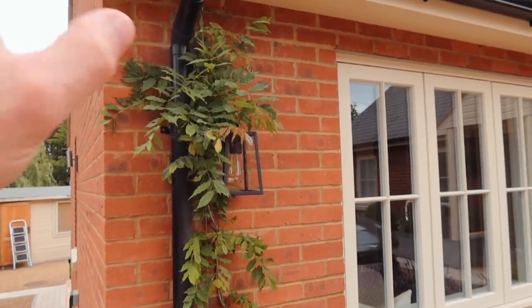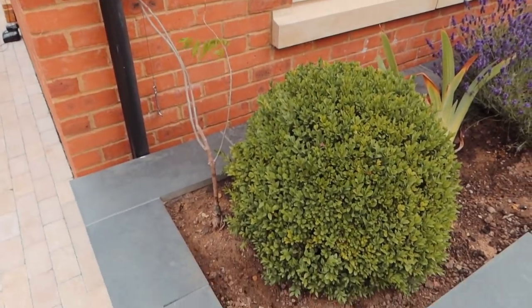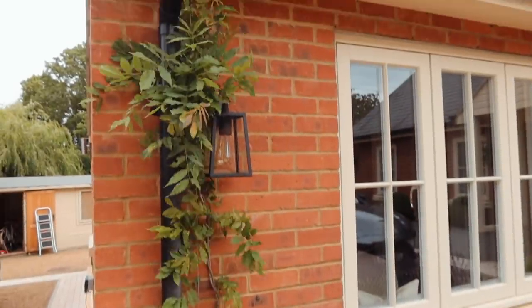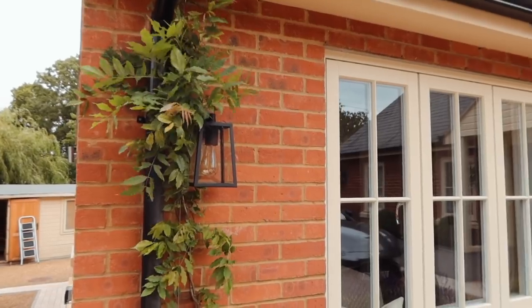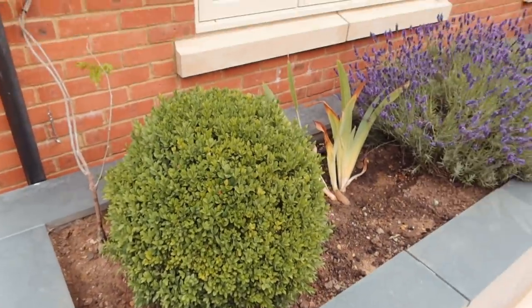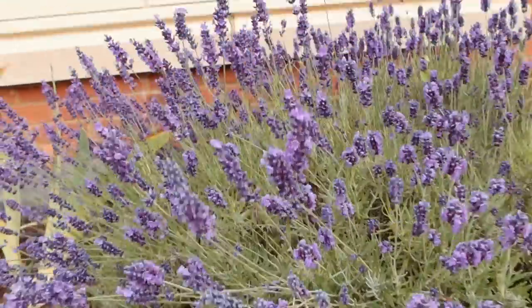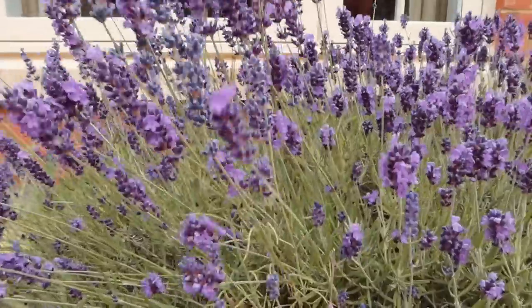A little update on the wisteria. As you can see, it's starting to really grow and come to life. They're really enjoying being on this bed, actually. There's a lot of growth on all of them. I'd say that we've probably grown about a foot and a half since they were planted last week, so it's gone crazy. And also the lavender is even coming out even more. It's so purple at the moment. It's lovely. It smells amazing too.